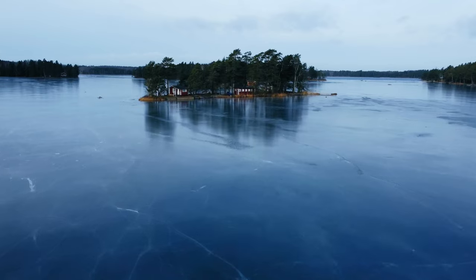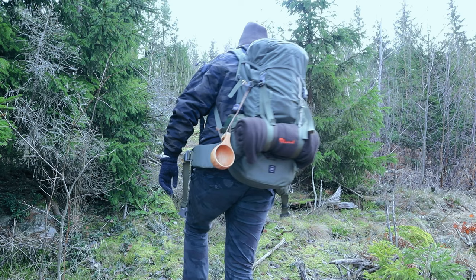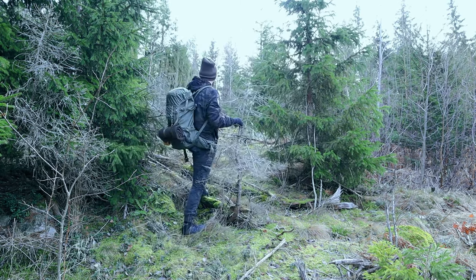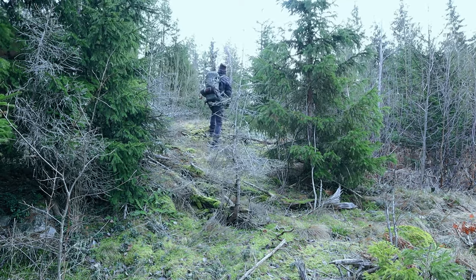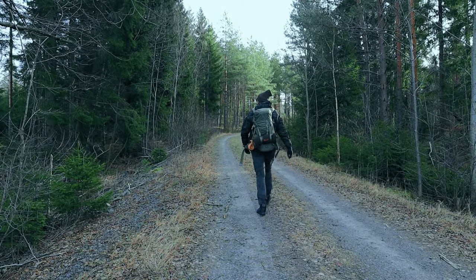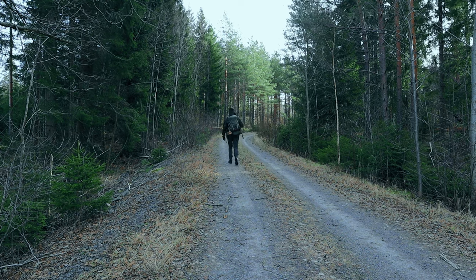Although the ice on the lake was thick enough to walk to this island without any problems, I simply wasn't that brave. The trail continued to lead me through an enchanting forest that at times seemed a bit eerie.